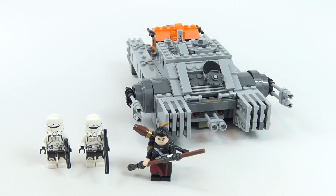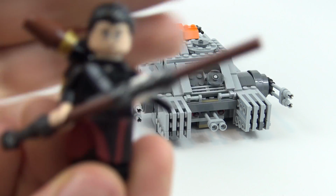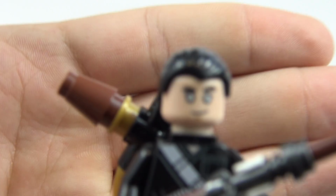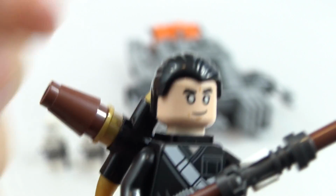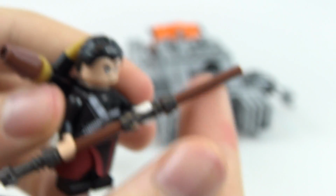Alright guys, so taking an in-depth look at the Imperial Hover Tank, we'll go ahead and start off with the minifigures as usual. The first guy we have here is, again, I don't know how to correctly pronounce his name, but I'm going to guess it's Chirrut Imwe. I don't know if that's the correct pronunciation. So here he is. Looks super great. The details are awesome. This is his staff. I'm going to take that off.